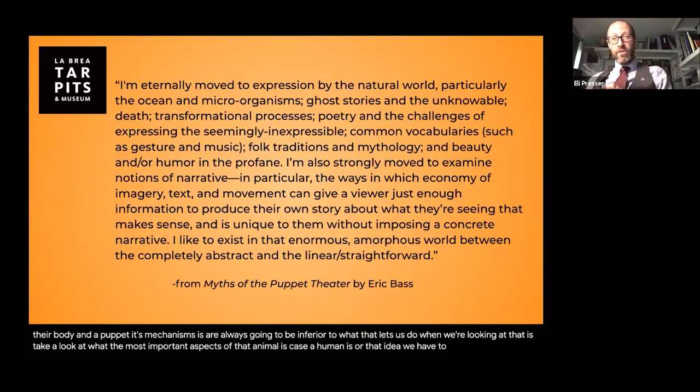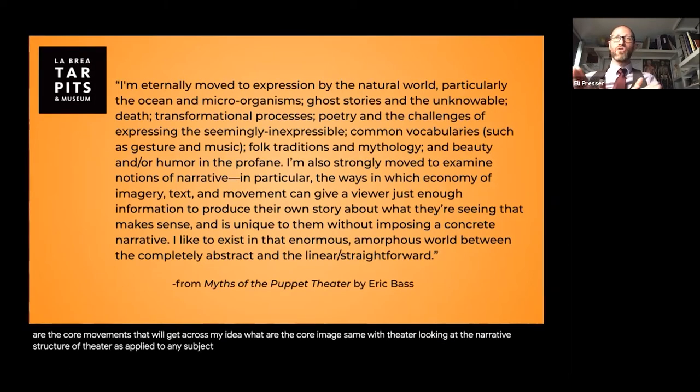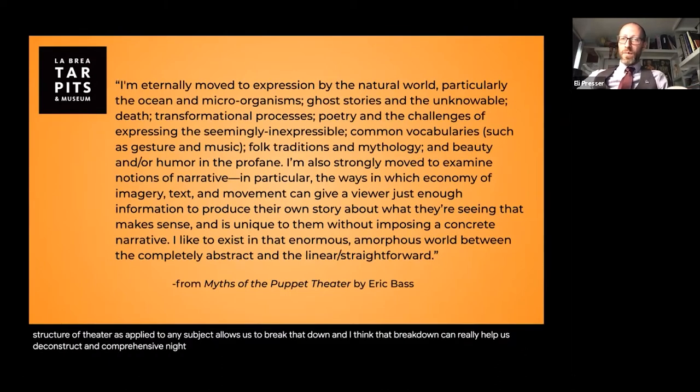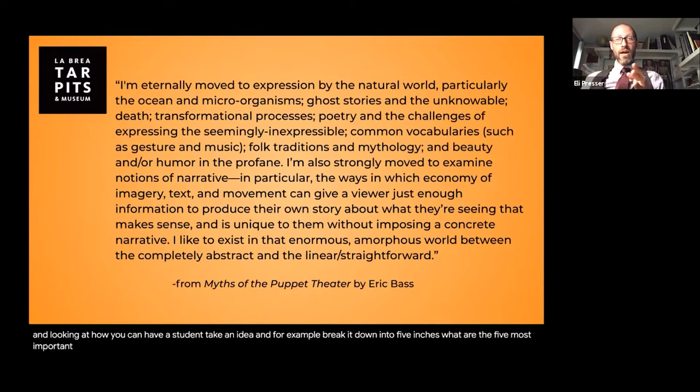We have to break it down to what are the core movements that will get across my idea? What are the core images that will get across an idea on any subject? Same with theater. Looking at the narrative structure of theater as applied to any subject allows us to break that down. And I think that breakdown can really help us deconstruct and comprehend an idea, whether that be in the sciences, in mathematics, in history. Looking at that structure and looking at how you can have a student take an idea and, for example, break it down into five images. What are the five most important images to communicate your ideas on a subject or to express that idea to another person?